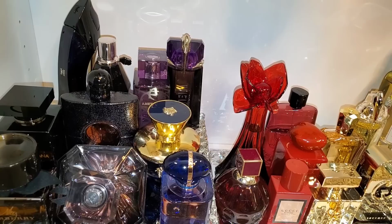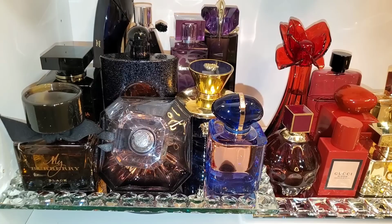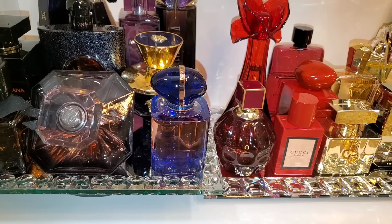My Burberry Black, one of my favorite designer fragrances ever. It's so strong and powerful. I absolutely love it. Next to that, we have Trésor La Nuit by Lancôme. And next to that, we have Armani My Way, but the Intense. If you love a sweet, bubblegummy kind of tuberose, you will absolutely love that fragrance. It's so feminine and so pretty. It's so sweet. It's long-lasting.